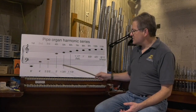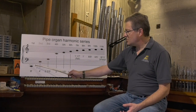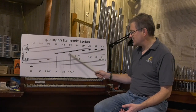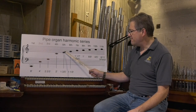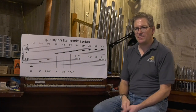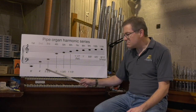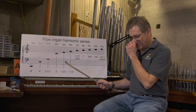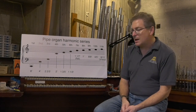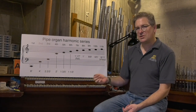Now, all these odd-numbered harmonics in here are related to the unison in the mathematical scheme because they all fit together. And if you take one harmonic minus the next harmonic, you always get the fundamental. That's just the way the math works out. You can shift this up an octave or down an octave, or up or down any number of octaves if you wanted to, so to speak. But these are the harmonics of 8 foot, of unison tone.